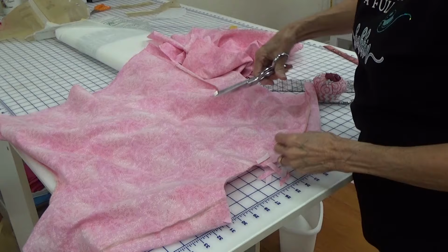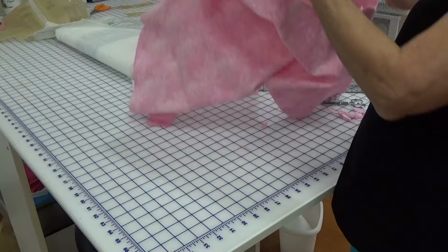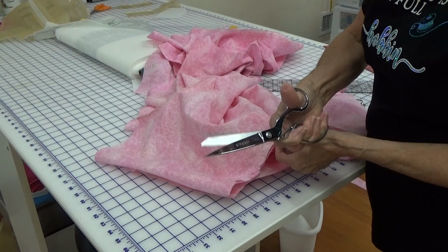but the idea is you want these two things to be different lengths from each other. Get you some good scissors. See, so I'm just, instead of cutting like this, I'm cutting like this. And that tapers it enough for the guys I go with.